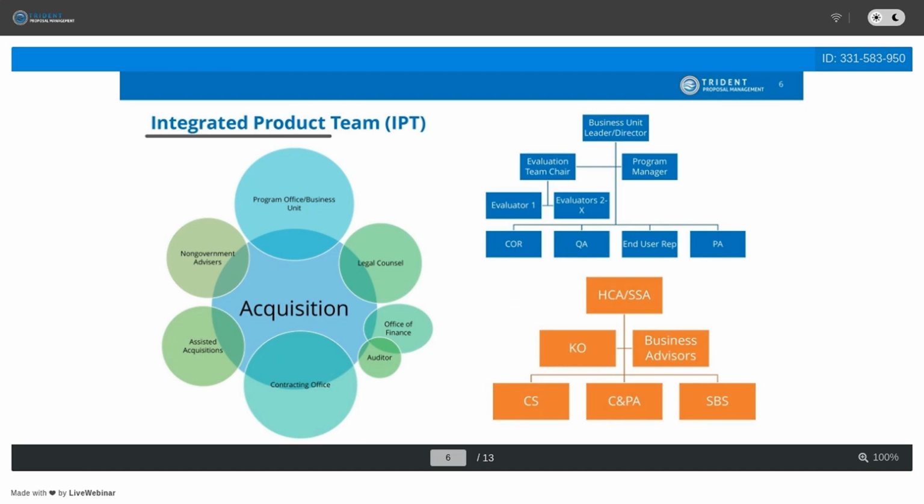For larger acquisitions, an integrated product team, or IPT, will be involved, which means whoever has expertise and needs to be involved in the decision will be part of the evaluation team. You might not see them, and they're not at the forefront, but they're there in the background making some decisions. If we look on the left, the program office and the contracting office have the biggest circles because they're the most involved. The program office are actually considered the customers of the contracting office. These are the division heads or program offices that will be using the requirement at the end. And the contracting office is the vehicle that will buy it.